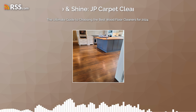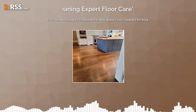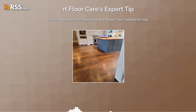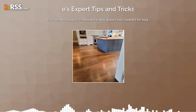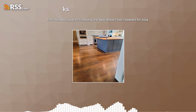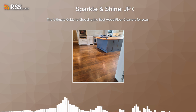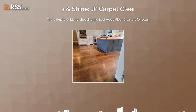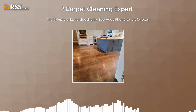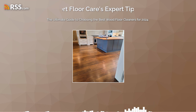Here are some of the factors we think are the most crucial when it comes to picking a wood floor cleaner. First, the ingredients and the safety. Opt for cleaners with non-toxic, environmentally friendly ingredients. Products certified by EPA's Safer Choice program are generally a reliable choice. They offer peace of mind regarding health and safety because you know they've been run through the ringer, if you will. They are certified, they are safe, and you can trust that.